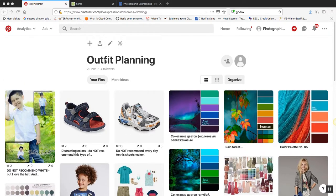Today I wanted to talk to you about outfit planning. You can find this board on Pinterest under Photographic Expressions, but I'll go through a few rules and tips and information in preparing for your upcoming session.